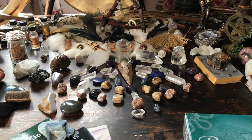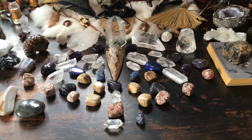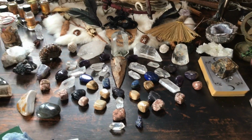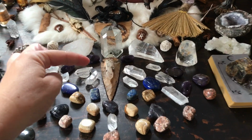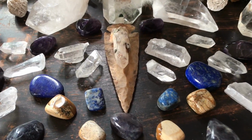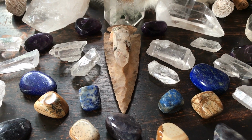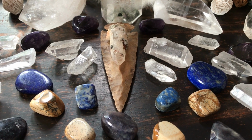Yay! Okay, so the very first thing that has really stolen my heart is this crystal grid. This crystal grid is everything to me right now. Most specifically, right in the center here, let me bring you up nice and close, that is, if I remember correctly, a jasper arrowhead with a witch's finger sitting on top of it.